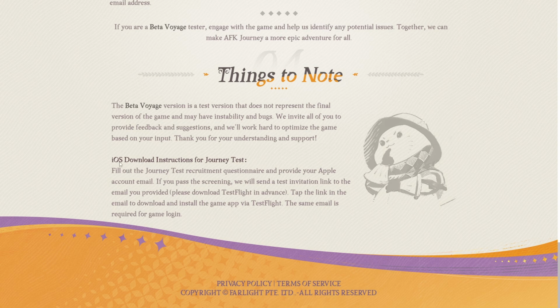There's also specific iOS download instructions for the Journey test, so they do say to fill out the requirement questionnaire and provide your Apple account email up above, and if you pass the screening, they actually send a test invitation link to the email that you provided, and they're going to use an app called TestFlight. So you're going to tap the link in the email to download and install the game via TestFlight, and then you're going to use that same email you registered with for the game login. So a little bit different for iOS users out there.